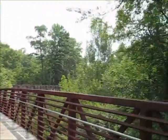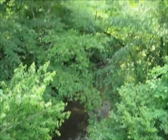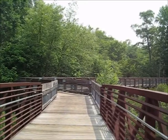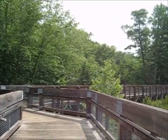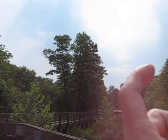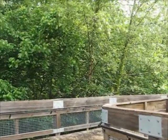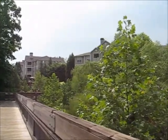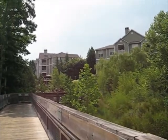And we'll go over to the other side here. I don't know how much of that you can see, but the trail actually runs between Interstate 85 and the Mall of Georgia. Mall of Georgia being over this way and 85 being over this way. And like I said, this whole area is called Mill Creek. So you have the Mill Creek apartments that actually run right by the trail. So we'll talk to you a little bit later, down the road.